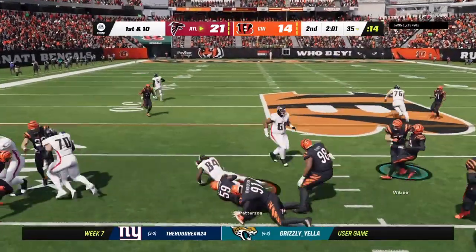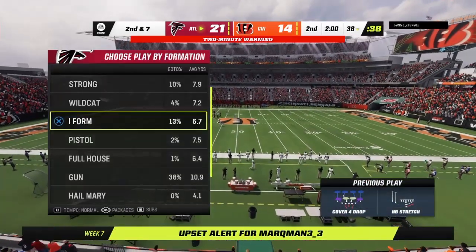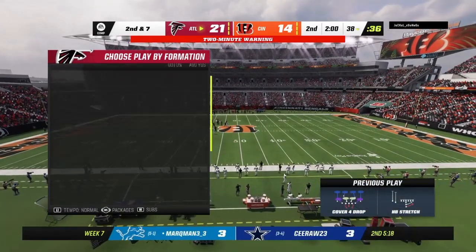First and 10, it's Patterson. And he'll get 2 or 3 out of that one, as that is going to take us to the 2-minute warning.